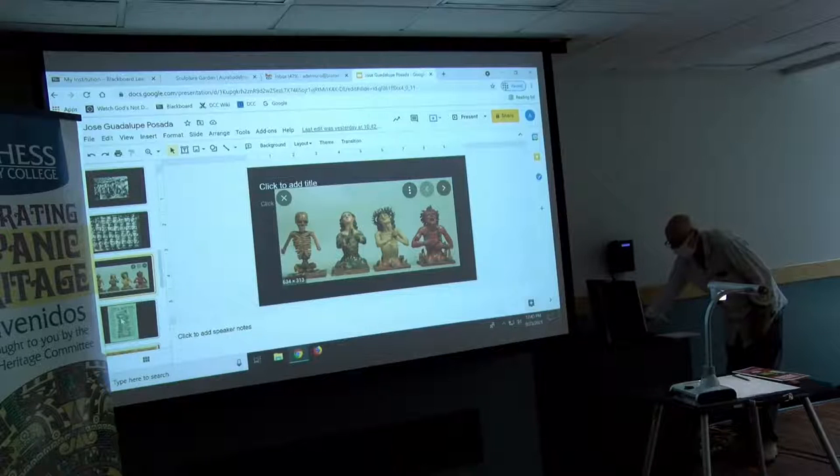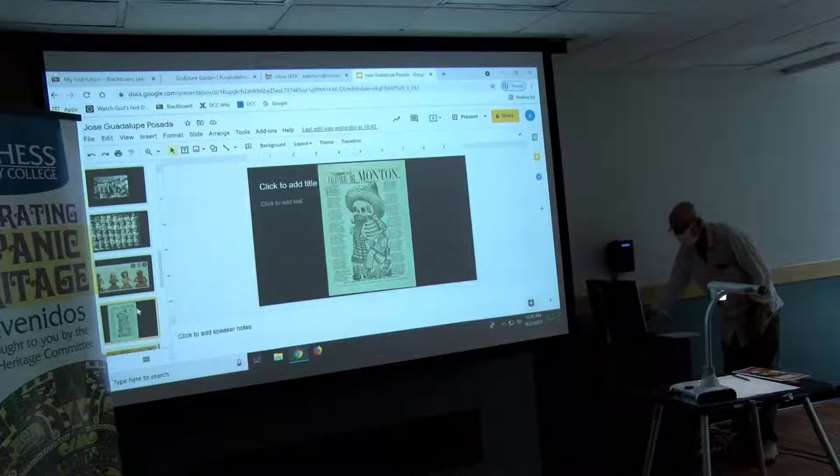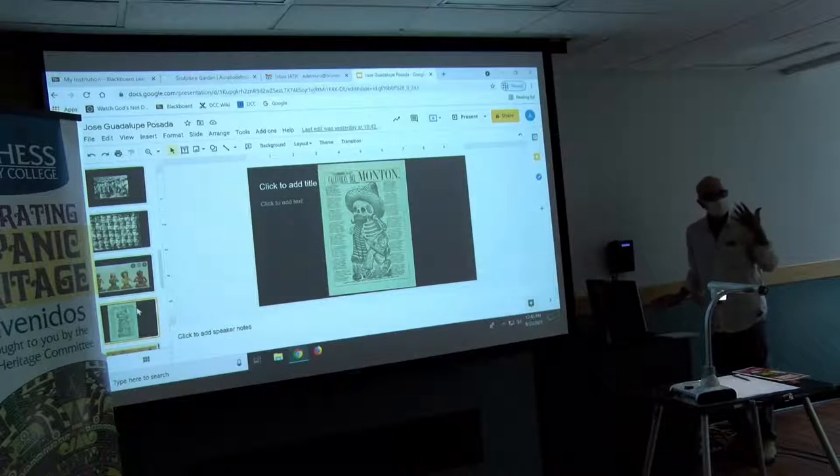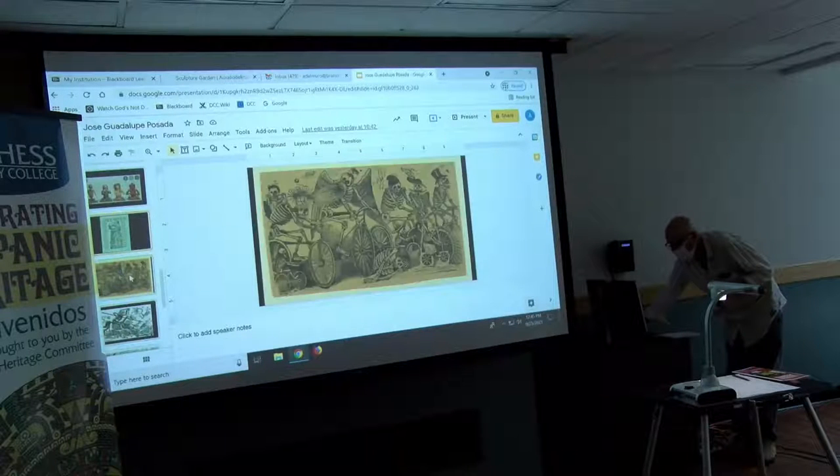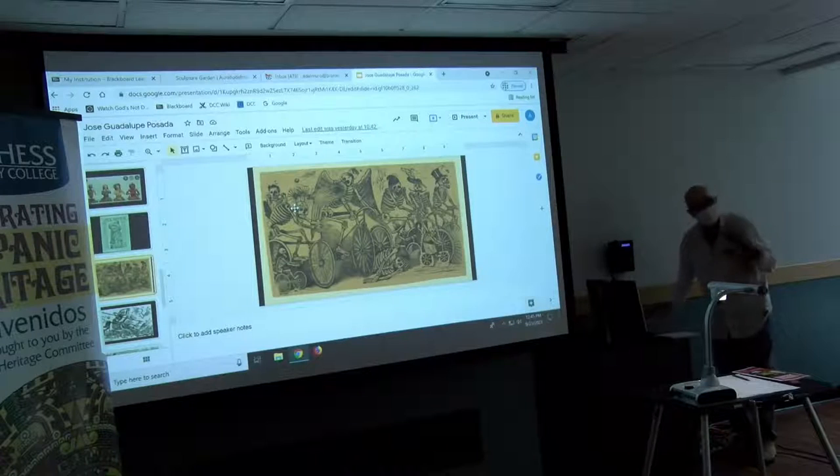Then you will have the humor and satire of Posada's work. And here is one, a Mexican with his serape, his skull, drinking mezcal. So he begins with that. Posada just began using skulls with the satire of the revolution.